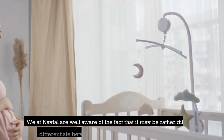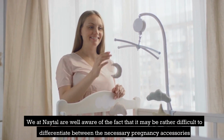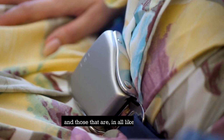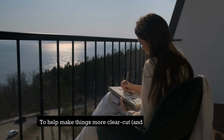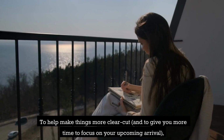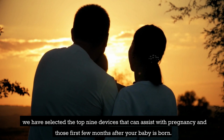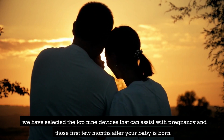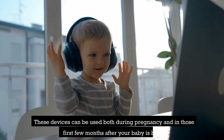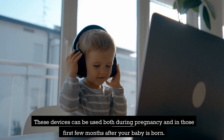We at Natal are well aware of the fact that it may be rather difficult to differentiate between the necessary pregnancy accessories and those that are, in all likelihood, not going to be utilized. To help make things more clear-cut, and to give you more time to focus on your upcoming arrival, we have selected the top 9 devices that can assist with pregnancy and those first few months after your baby is born. These devices can be used both during pregnancy and in those first few months after your baby is born.